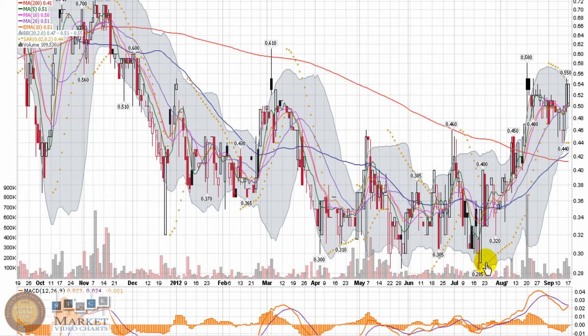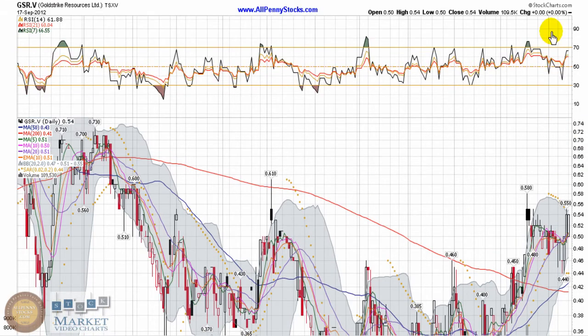More than doubling from lows of 28.5 cents all the way up to hit 58. A little bit of a consolidation, but back on the move. Closed flat yesterday, 109,000 shares traded. I'd like to see a little bit of increase in volume, but the pattern's nice, resistance is set, and it's time to see if this is going to make the breakout or not.